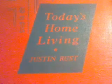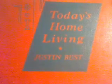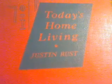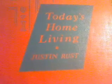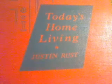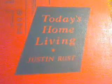I thought I would look at today's home living. This one is a home economics book, and it doesn't have the same sort of equations and things in it that a regular math book would have. What's interesting about this is the real peek into the educational environment that you're going to see in the 40s.